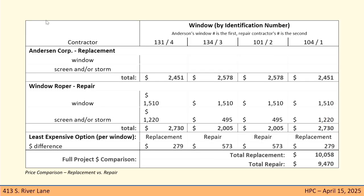Then the applicant got estimates for the repair and also the replacement. The total replacement cost from Anderson is $10,058. The total repair cost estimated is $9,470. That does not take into account if the repair window company finds additional damage when they take them off, or additional damage occurs. It's not exactly known if the cost would increase with that.